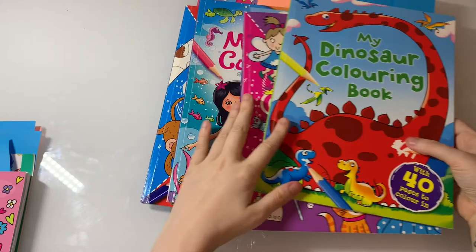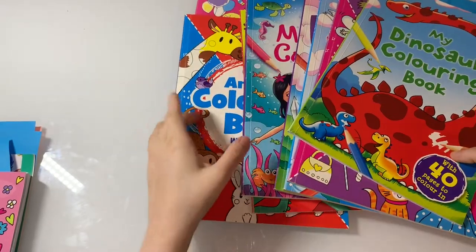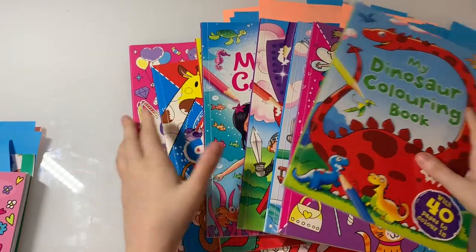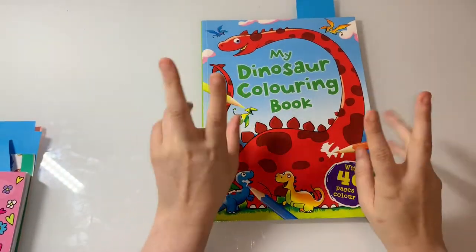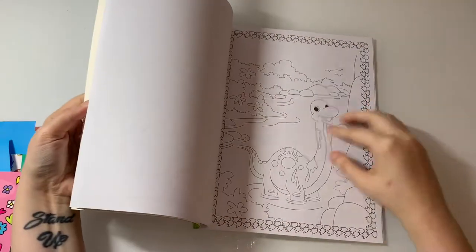The next few books are like my go-to books when I'm stressed or when I just want to colour something simplistic. I just go into these books here. So the first one is My Dinosaur Colouring Book. This is for kids really, but it's adorable, like you can't mess up because look at it.